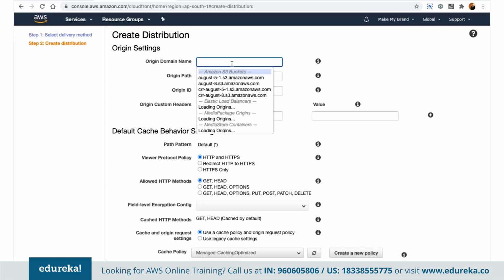Here we can choose a bucket or any other resource. For example, even if we have multiple load balancers, we can use the CloudFront service for deploying those kinds of services as well. So here we can choose August 5, August 8, or any kind of service.